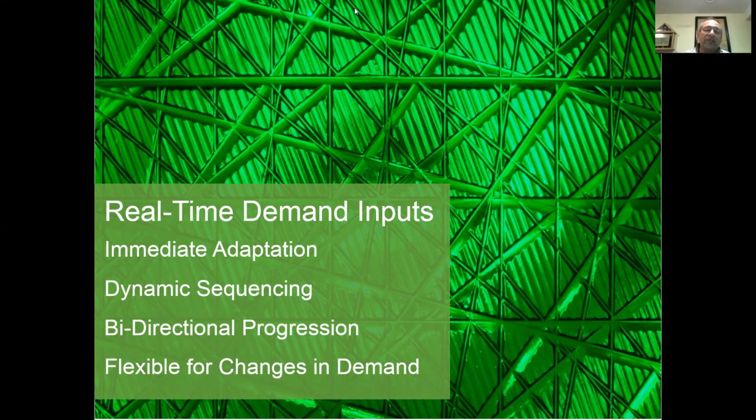Dynamic sequencing. Dynamic sequencing eliminates that whole idea of following the exact same phasing 24/7, and adapts to the current traffic condition in real time. Bidirectional progression. It doesn't matter how great the engineers are and how amazing their timing plans are. Bidirectional progression is very difficult to achieve. Our system makes it easier. And of course, as you can probably derive just from the presentation, our system is very flexible. It will adapt and change based on the current demand.